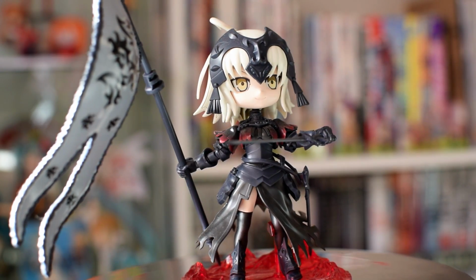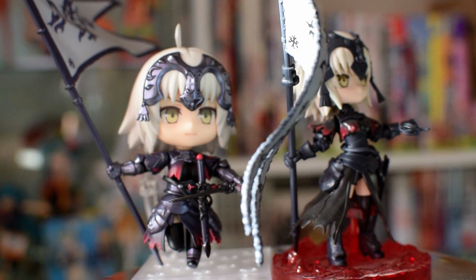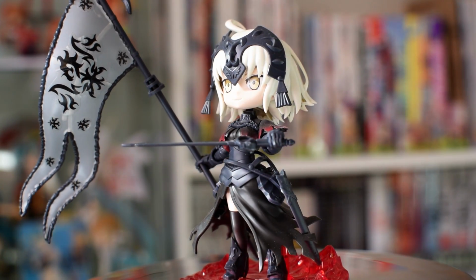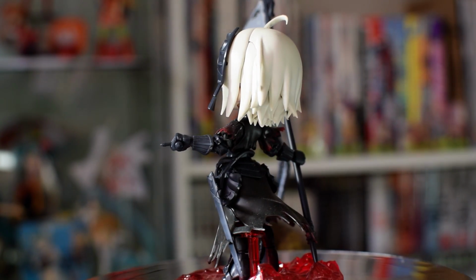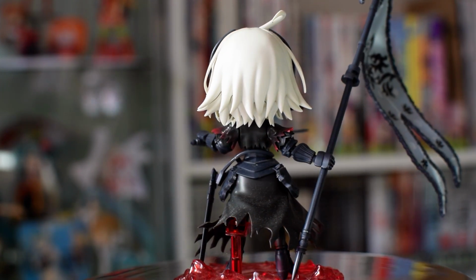I built a Jeanne Alter one, which I'll put some footage of. They're really fun. They kind of look like weird thin Nendoroids. They're definitely not as cute as a Nendoroid. And do they kind of look scary? Either way, I think they're really fun to build, and you don't need any glue or you don't need to paint anything, so they're actually really casual, and I think they're really good for an entry-level model kit.